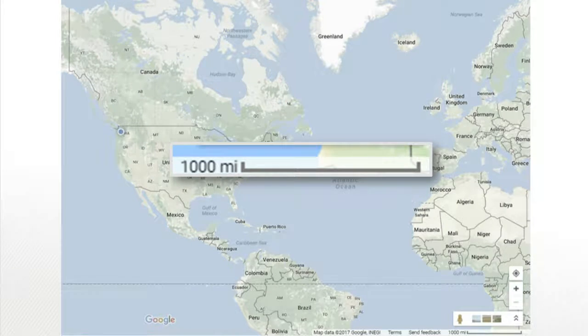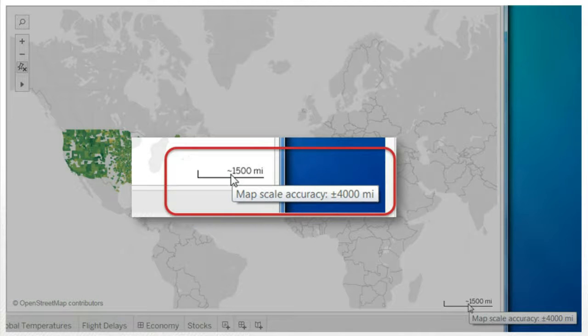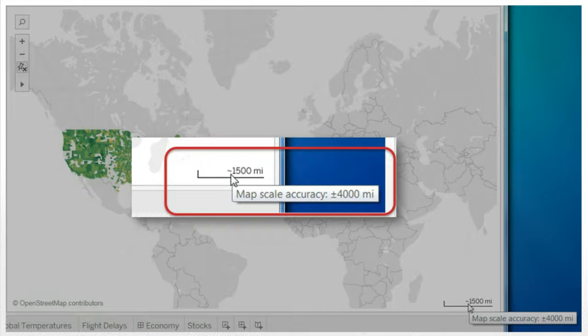I like the fact that in Tableau, while we provide a scale bar, we're, I would say, a little bit more open about the scale issues. And this makes me laugh every time I see it. Here is what we would show for a map of about the same scale as the Google map. That's right. So the map scale accuracy, accidentally jumped to the next slide. The map scale accuracy is plus or minus 4,000 miles at this particular location. And that's because if you were to take the scale at the far north end of the map and the far south end of the map, you would have very different measurements. And that distance is not equal to 1,500 miles everywhere across the map. Let's just say when you're working in an online mapping world, your mileage may vary.